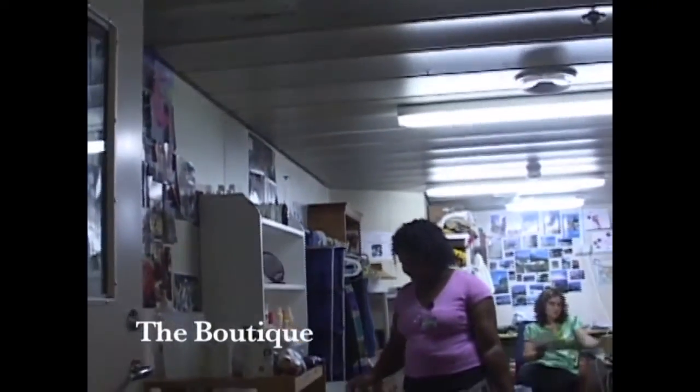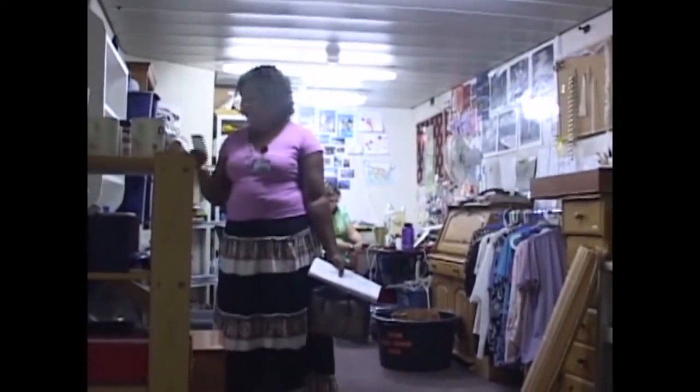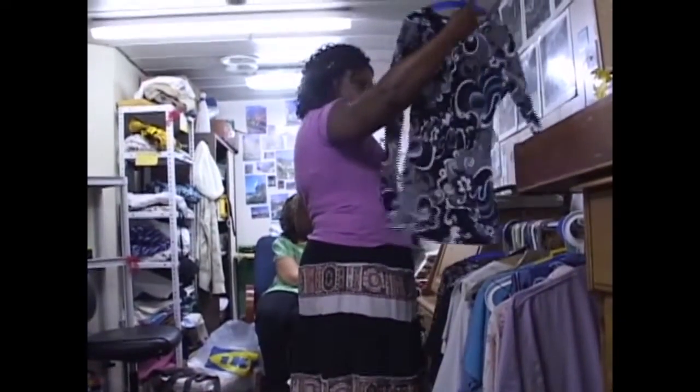Another one of the areas is the boutique. This is on deck 2, along with the exercise room, also on deck 2. The boutique where you can get any of the latest designs. You'd be surprised how many people found exactly what they needed in the boutique.